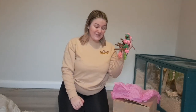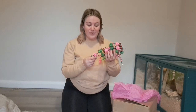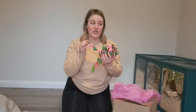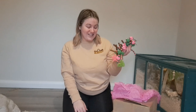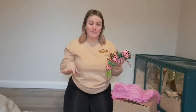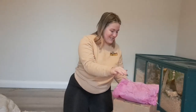I just love them. So yeah, Bayo's Buntings is always my go-to. They last so long and they come with these little clips that you can clip onto your mesh lids, and they're just a really fun addition to any enclosure. So yeah, check out Bayo's Buntings on Etsy. They are amazing. Again, I'm gonna have everything linked in my description below this video as well for you to check out. So yeah, let's get into the next package.